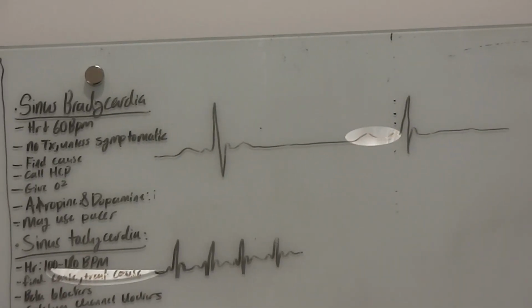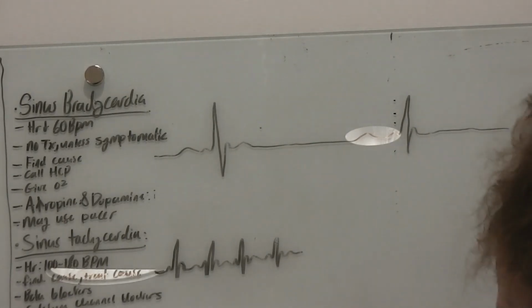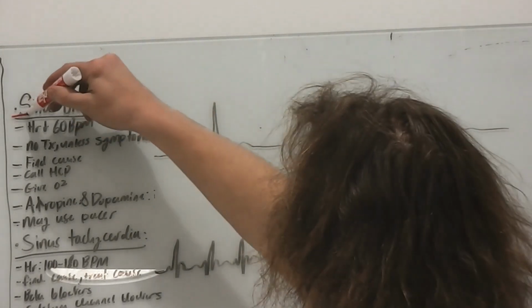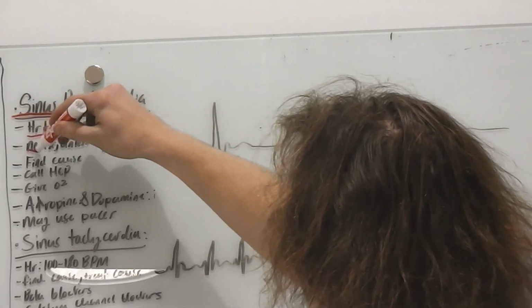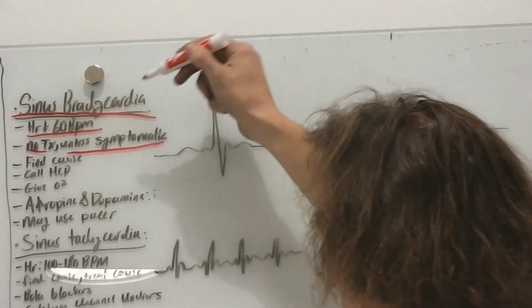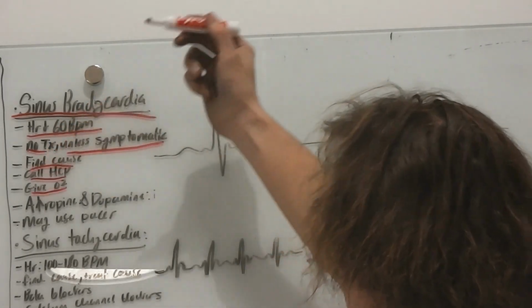All right, so now we're going over heart rhythms as you normally would. So the first one we're going to look at is sinus bradycardia, and that is when the heart rate is below 60 beats per minute. There is no treatment unless symptomatic. So we're going to find the cause, call the healthcare provider, and give O2.